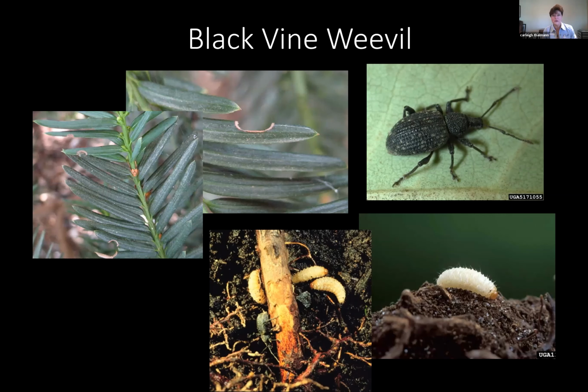And my reference book has a really good picture, and I'm sorry I didn't take a photo of that, but it shows, with all the soil washed off, a healthy yew and the healthy root system. And then it shows one where the black vine weevil have chewed like three-quarters of the roots off.